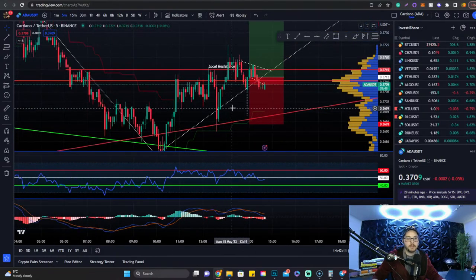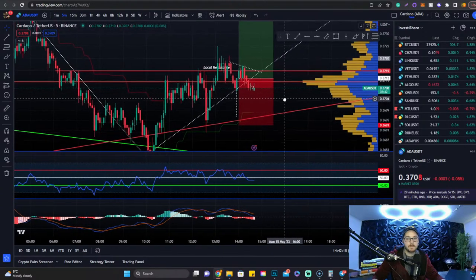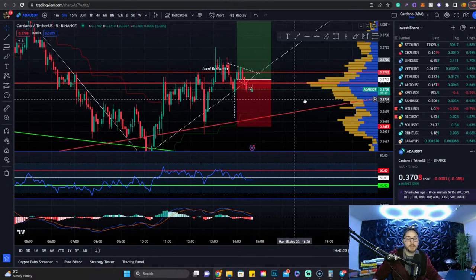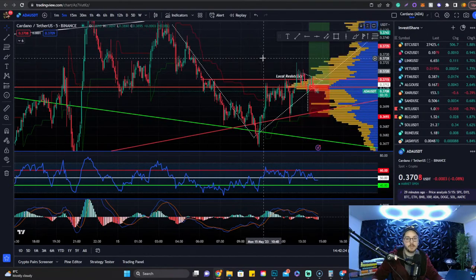Lower time frames. Yeah, we don't want to get below this neckline. But we're below the point of control, so that's one area of protection that we lost. It's this local POC here.